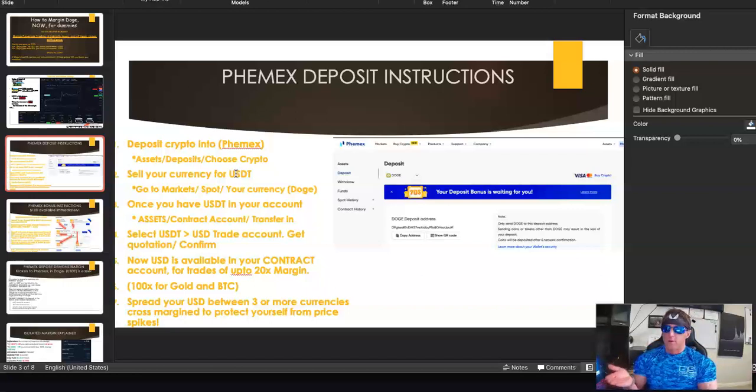But if you want to do contract trading, you basically have to sell whatever you send to FEMX for USDT and then transfer that into your contract account. Now you can send anything to FEMX. I'll do that for you. I'm going to send Doge to FEMX, and then I'm going to sell my Doge for USDT. And then I'm going to transfer that USDT from my spot account into my contract account, into my USD contract account.